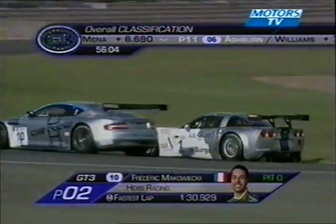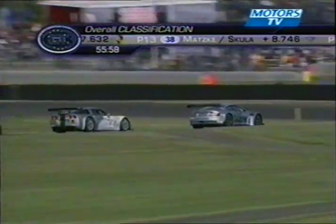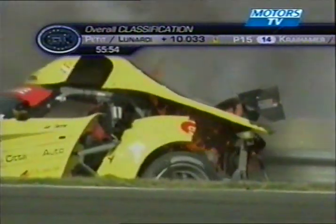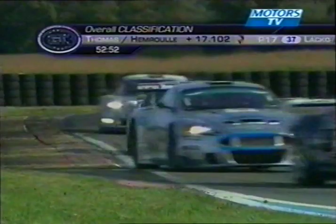There's nowhere to go for Macavici. He's trying it round the outside. He's got the inside line for the next corner. Ruffier has to give it up and think again. Well, that woke up Fred Macavici, and that will have woken up Sabatini in the 41 Viper, but he's clear of the car and the marshals are on the scene, so no problem there.